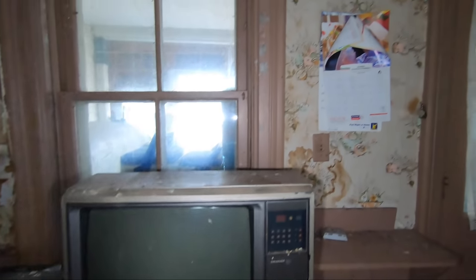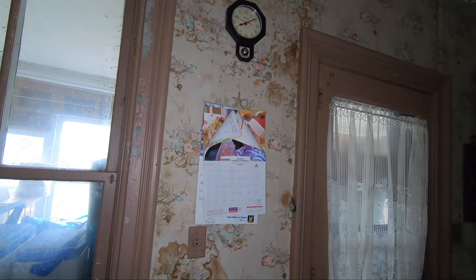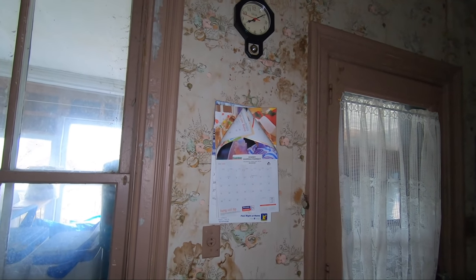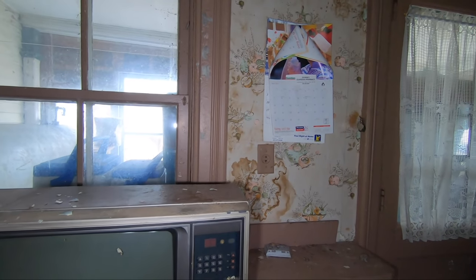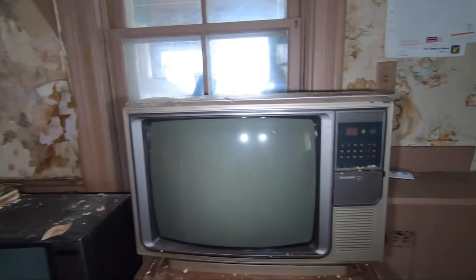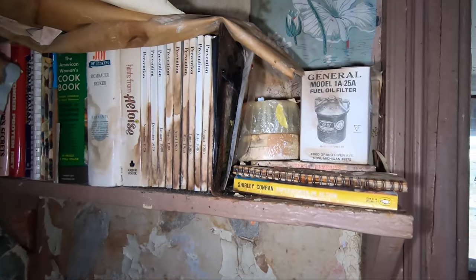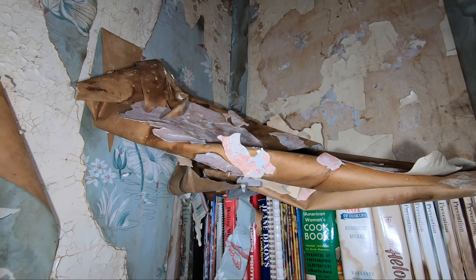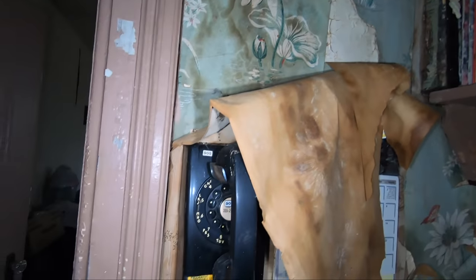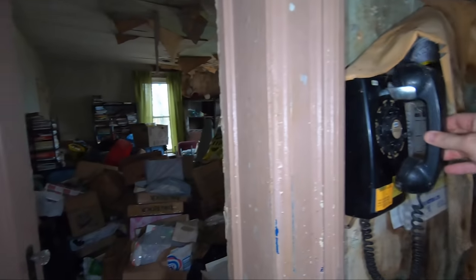A few TVs here. The calendar says July 2002. All right, so that would likely be the year that this house was left abandoned and vacated. It was 2002. Cookbooks here, wallpaper falling down, rotary phone, see if it works. Nope, doesn't work, guys.